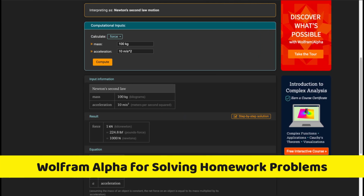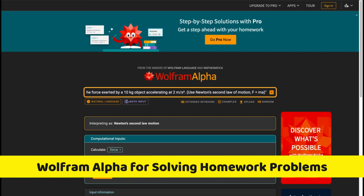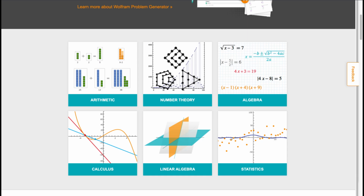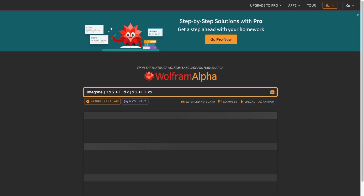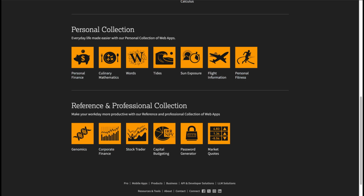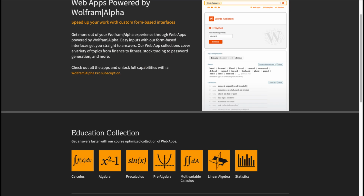Wolfram Alpha for solving homework problems. Now, if you're tackling a math or science assignment and get stuck, Wolfram Alpha is your best friend. Just type in your problem, and within seconds you'll get the solution along with detailed steps. It's the perfect way to instantly understand a complex problem during your study session.